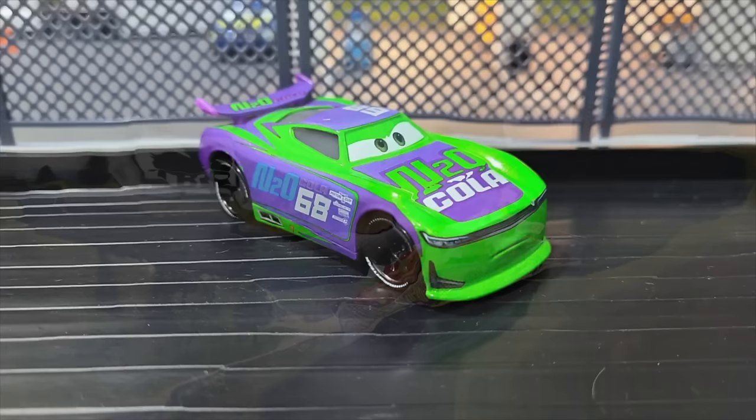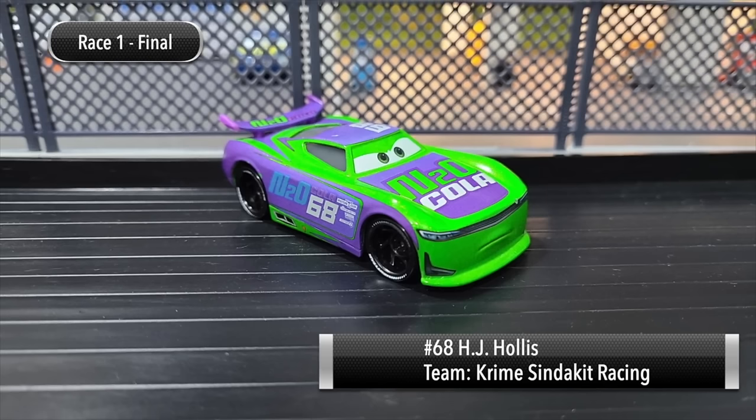And now let's introduce the drivers competing in today's final. First up, number 68, H.J. Hollis, driving for Crime Syndicate Racing. He's off to a blazing start this season and is the current points leader.